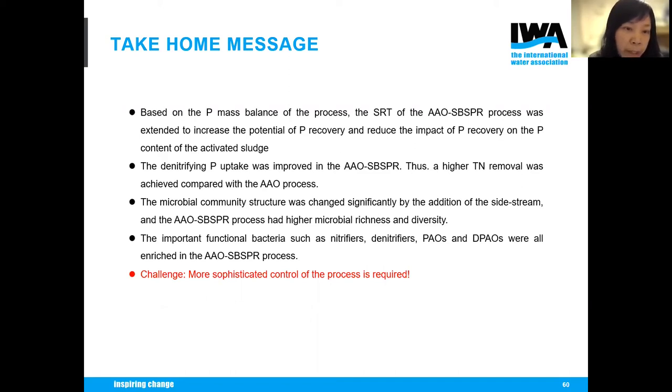The microbial community structure was changed significantly compared with the AAO process. And the important functional bacteria, for example the nitrifiers, denitrifiers, and PAO, especially DPAO, are all enriched in the AAO SBSPR process. The challenge of the process is that it is more complicated compared with the AAO process, and therefore more sophisticated control of the process is required. Okay, that's all. Thanks for your attendance.